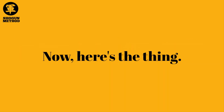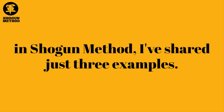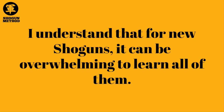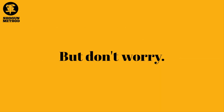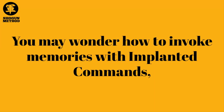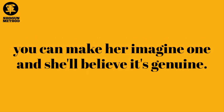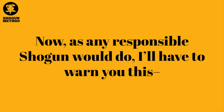Now here's the thing. Out of the comprehensive collection of 44 implanted commands in Shogun method, I've shared just 3 examples. I understand that for new Shoguns it can be overwhelming to learn all of them. But don't worry. Experienced Shoguns advise that mastering a few and consistently using them is all you need. You may wonder how to invoke memories with implanted commands, and here's the interesting part. Those memories don't have to be real. Even if you don't have a happy memory with her, you can make her imagine one, and she'll believe it's genuine. Weird, but true.